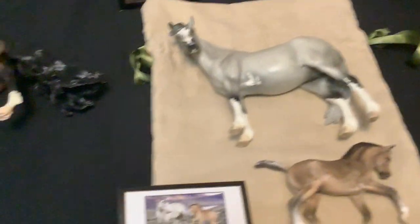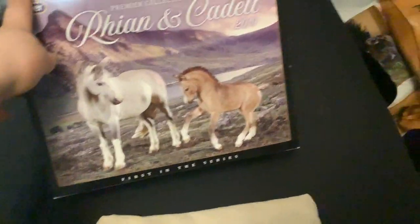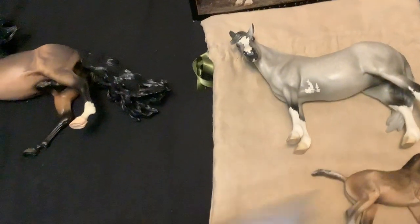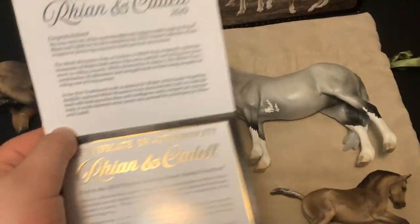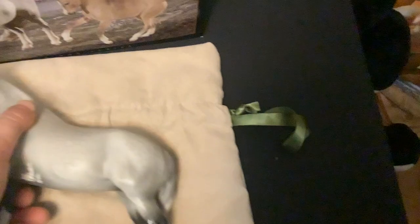But yeah, this is Ryan and Cadell. They're the first release in the 2019 Premiere Collection. So I did a partial trade for these guys. My glossy Maximum Spino 7 Arts Surprise. I part traded for these guys. So here's their little COA. So literally these guys came like completely wrapped up super well in their box. So quite beyond pleased with that.